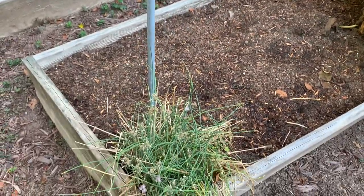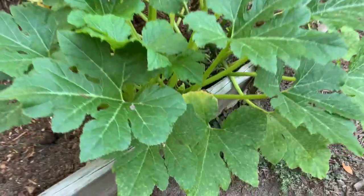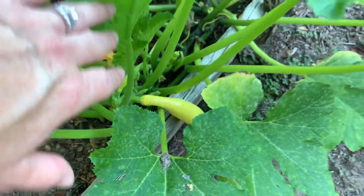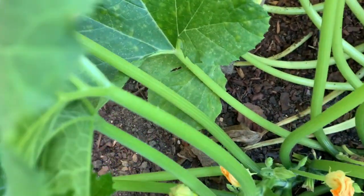So this bed is where my spinach was, and I've just prepared that and planted some bush beans, like green beans, haricot vert, and those seeds are in there now. But look at this yellow squash. It's just kind of come back to life and has all kinds of blooms and little baby squash on there.